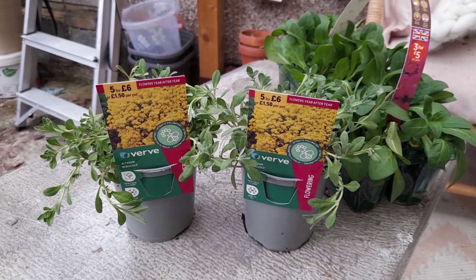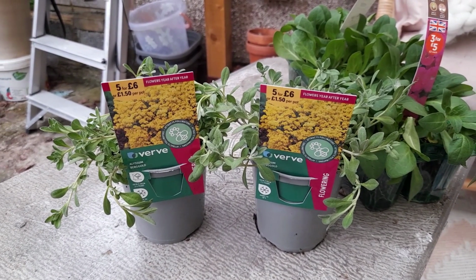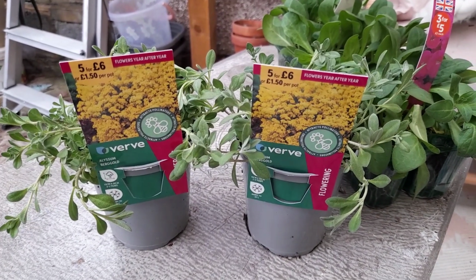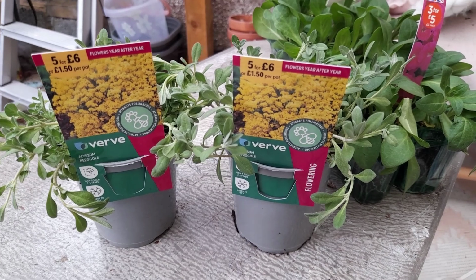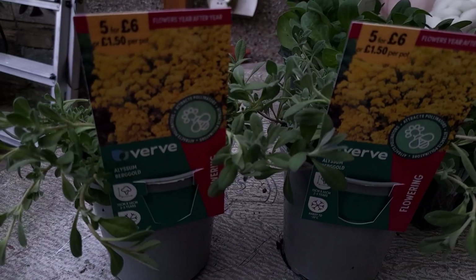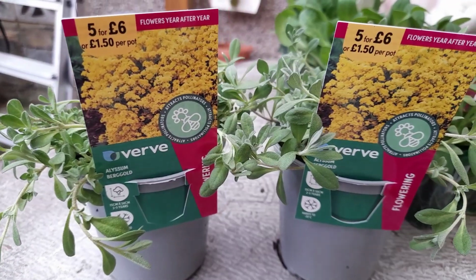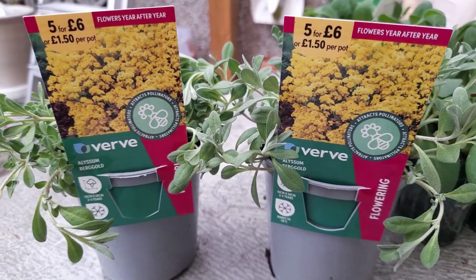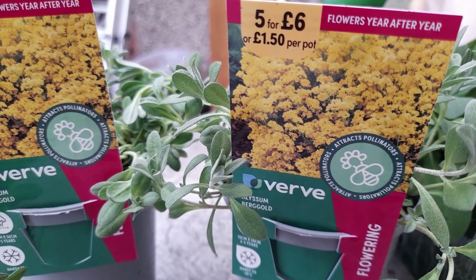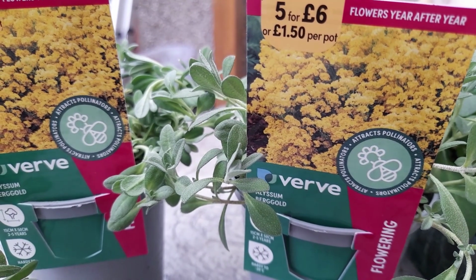Okay, so unfortunately, I wasn't able to get footage towards the end of the garden centre trip, only because it started raining. So basically, all I got from the garden centre was these alyssum. As I said, I just think that they are really gorgeous. I really like alyssum.